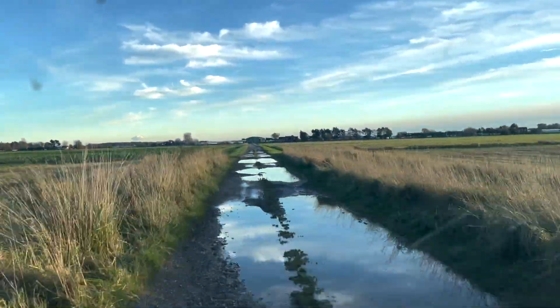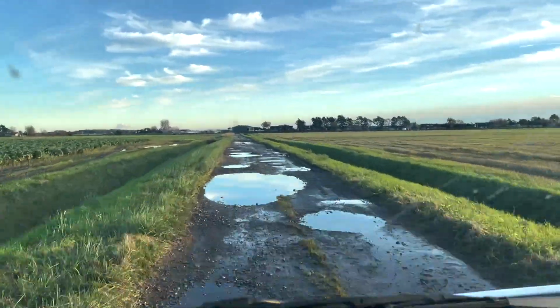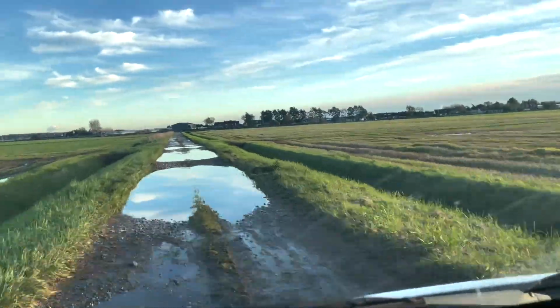After being rescued by a very kind gentleman with the van, we headed back down the dodgy lane and we found another way to Banks Marsh. We got rescued. A very nice woman passed us and her dad came with a van and pulled us out. Obviously it's a little bit later than we hoped to get here and the sun's going down a bit. Goodness knows if we're going to see anything else.